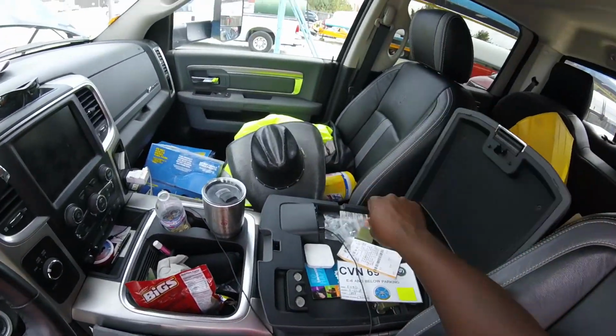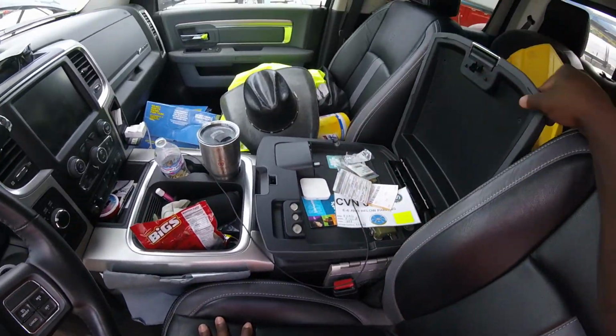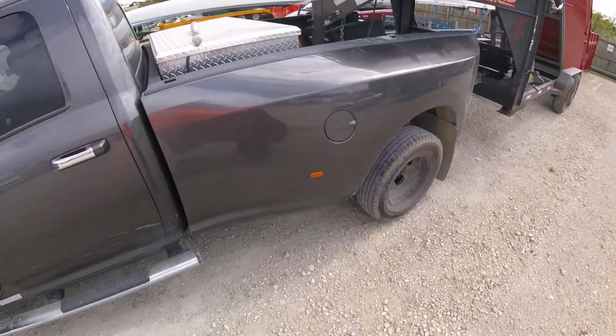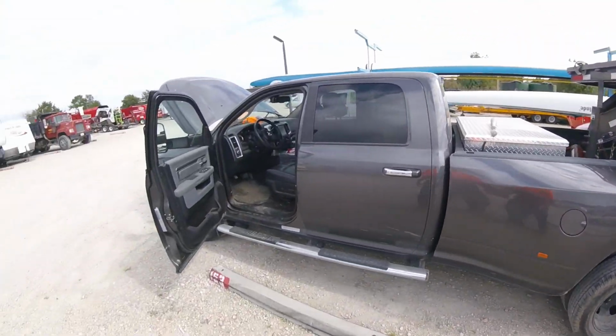Make sure you've got your DOT physical card, because not having it is going to cost you $5,000. I'm telling you right now, if you do not have this card on your person... I keep it in the truck. I've got one in everything I drive. That way I can't forget it. I don't carry it in my wallet, so it won't get dirty. If you don't have that on you, it's going to cost you $5,000.